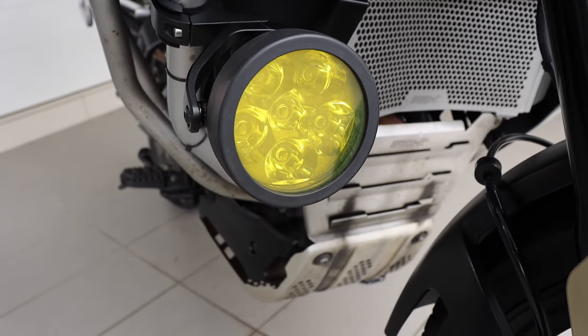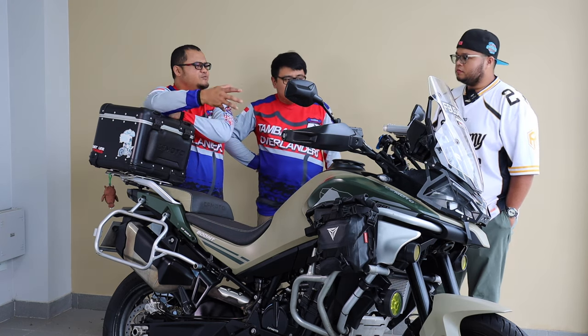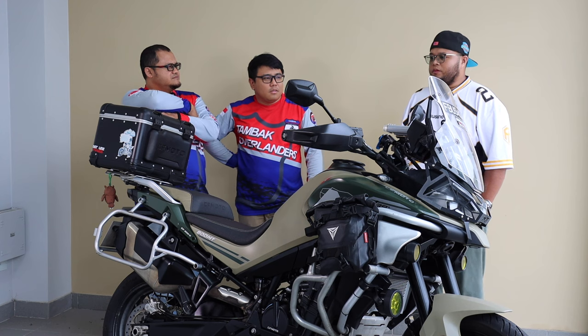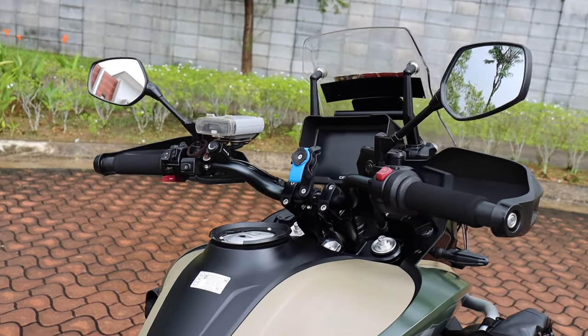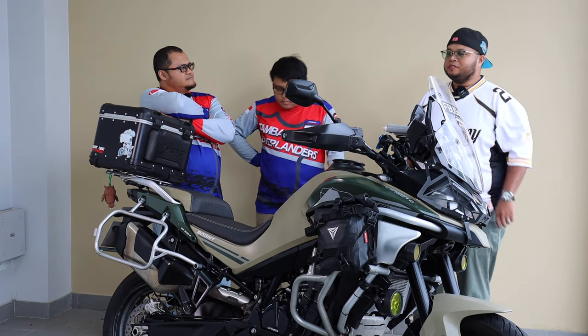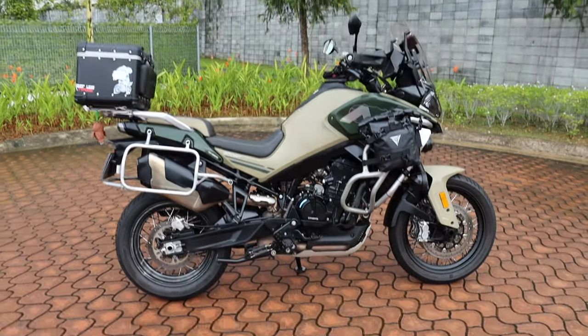Yeah. You went to Genting, climbing up the hill with your wife as a pillion. How would you describe its performance? Well, it actually performed more than what I expected. I was actually having the fear of it rolling back because of its power, and maybe I'm not skilled enough. But then it actually performed quite well. I was surprised by that.